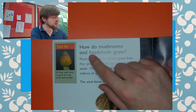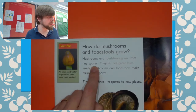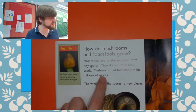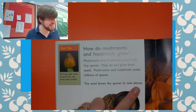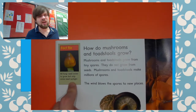How do mushrooms and toadstools grow? Mushrooms and toadstools grow from tiny spores. They do not grow from seeds. Mushrooms and toadstools make millions of spores. The wind blows the spores to new places. All fungi need water to grow, but only some need sunlight. Oh, so that's really interesting.